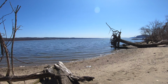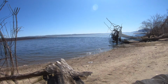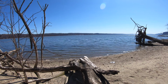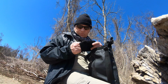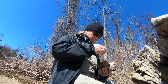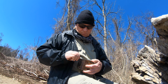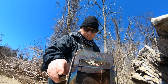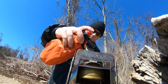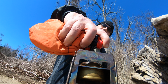on the Hudson River. Now, way down there is the Tappan Zee Bridge. On that side of the river is like Sleepy Hollow, Tarrytown. You know, nice neighborhoods, a lot of mansions and such. So, right here is where I'm going to set up my stove. Hello.